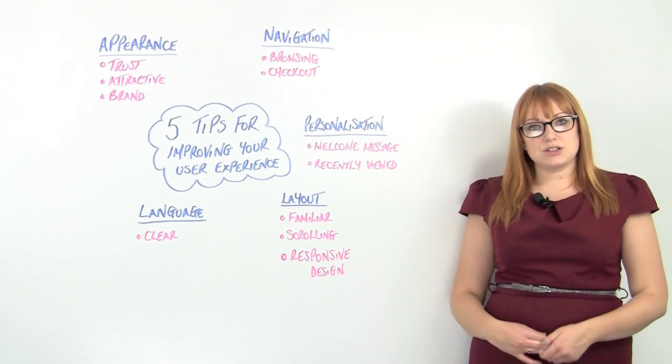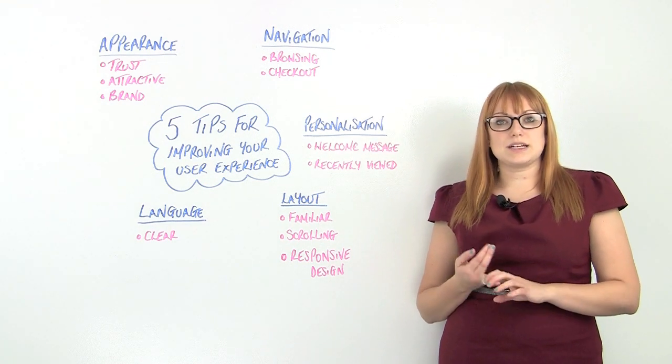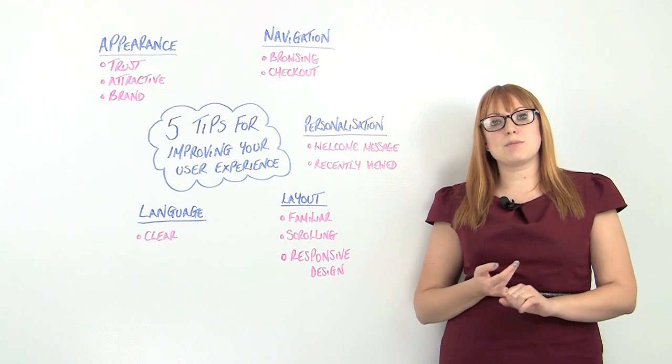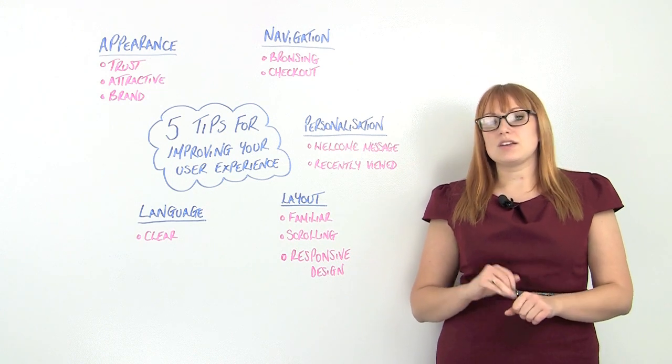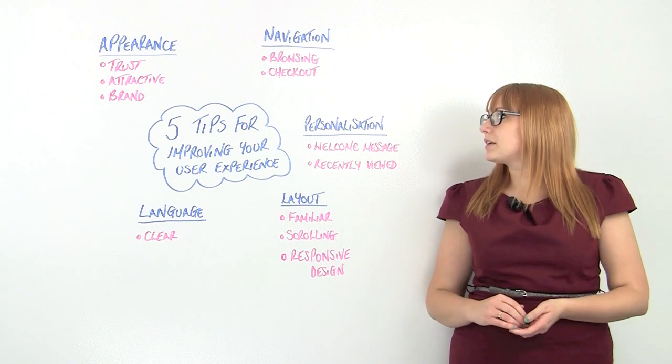Next of all, navigation. Now I've split this down into 2 separate parts. First of all, browsing. When a user's browsing through your products, your key categories and money-making pages should be accessible from every page of your website. This is to allow users to easily navigate between them.